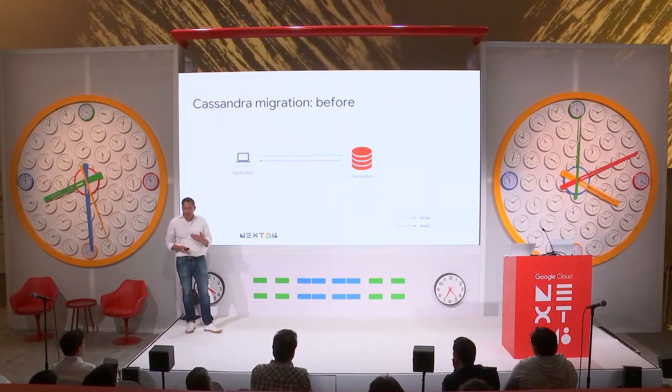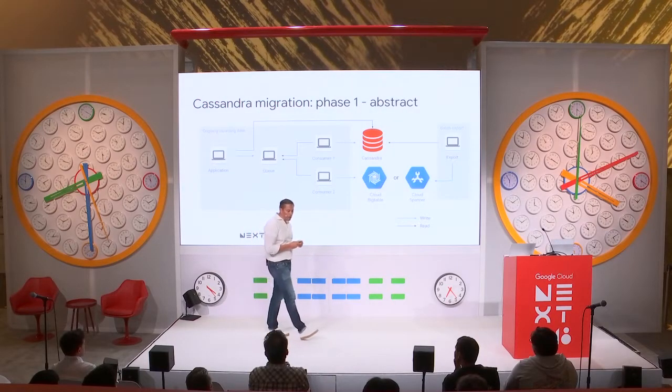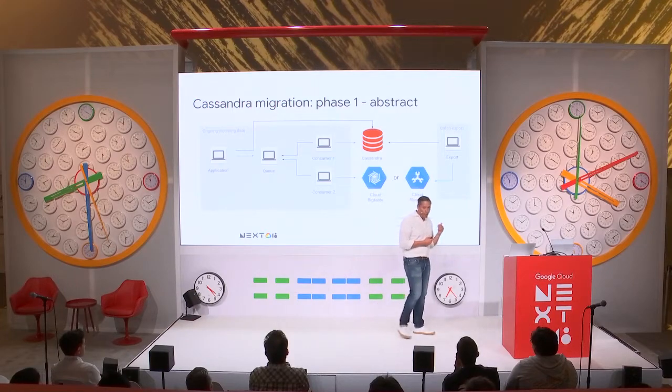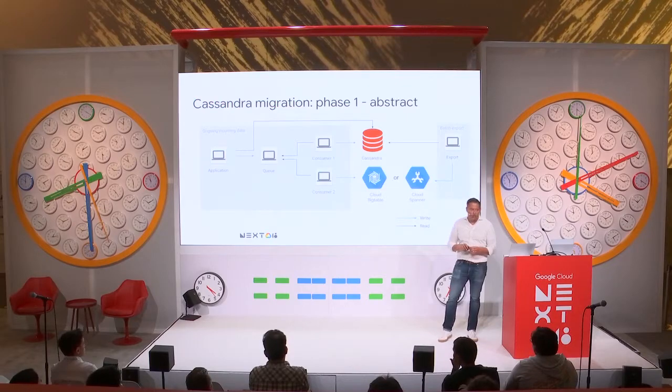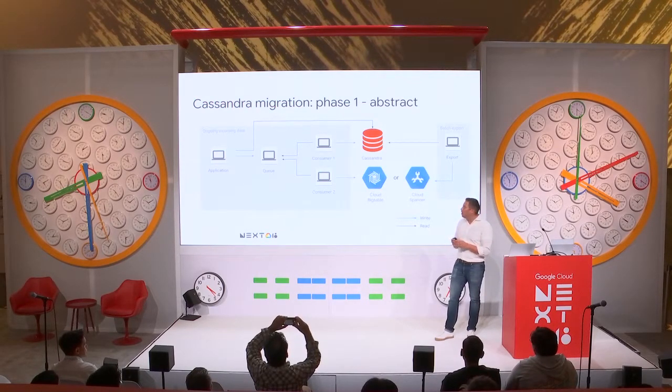So how do we do this? So you have an application that's speaking to your Cassandra cluster. The most common way that we see customers migrating and what we recommend is what we call a dual write structure. So basically, you have an application that's writing to some sort of queue. This could be a Kafka queue. It could be RabbitMQ. It might be some place on your application where you hold.